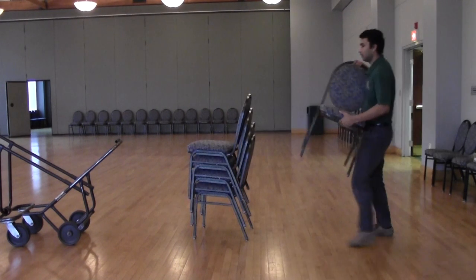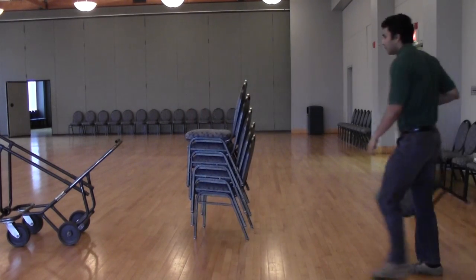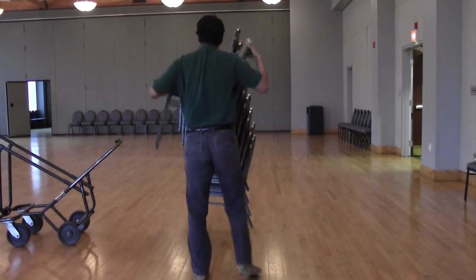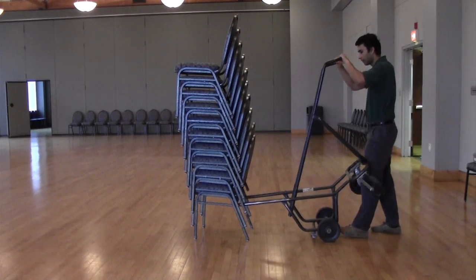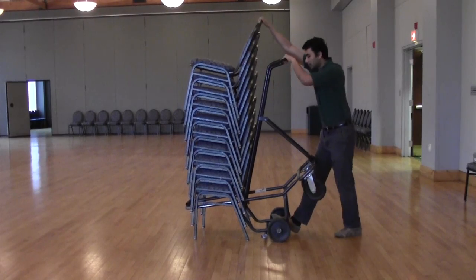Chairs should be stored in stacks of 10. To move the stacks, roll the chair cart underneath the stack, grab hold of the top chair, and press down on the cart with your foot or knee.